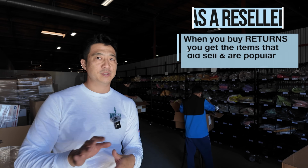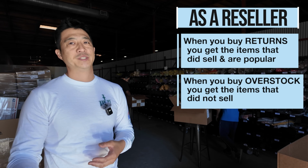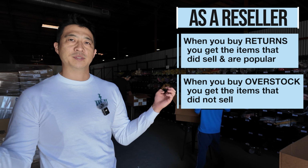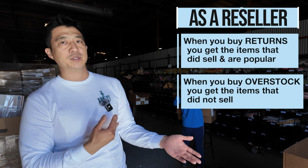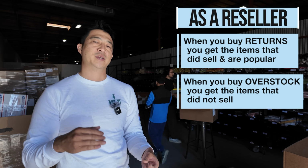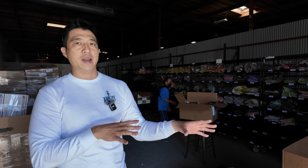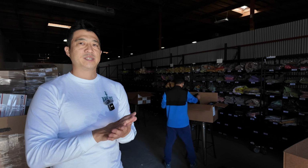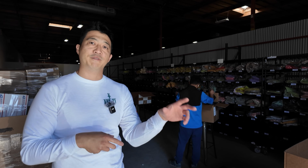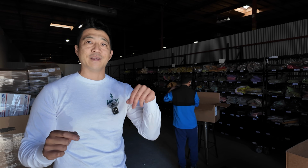When you buy returns, you end up getting a normal distribution of items. If you end up buying overstock, you always get the items that don't sell at the store. Much better price on overstock, but harder to sell. Returns cost a lot more, but are easier to sell because there's already proof that customers want to buy that. So when you're sorting through items, you want to think about what is going to be more profitable and what is going to sell faster. Those might be different categories for you if you plan on adding value.